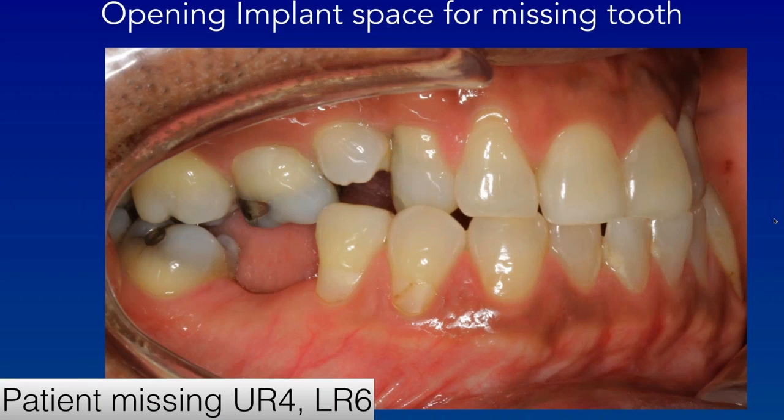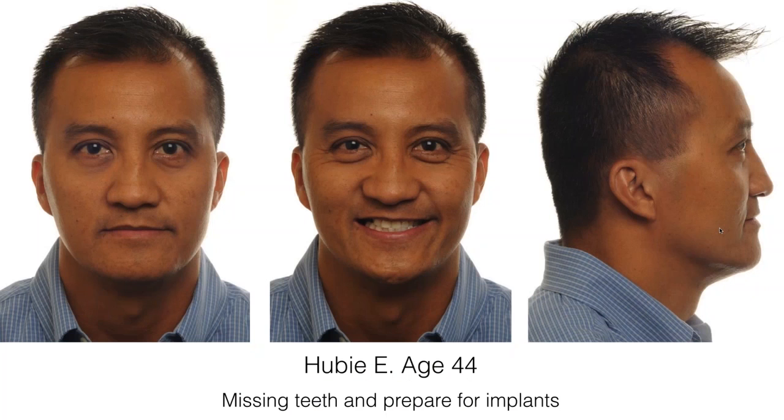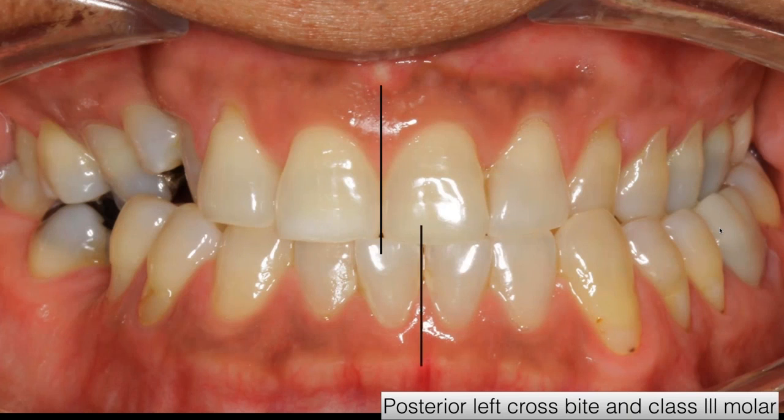I want to show a couple of my cases here. Now this is with brackets, opening implant space for missing teeth. This is a patient that's missing his upper right 4 and lower right 6. Very difficult case. This is Hubie, and he's missing teeth. He wants implants, and these cases are so difficult.